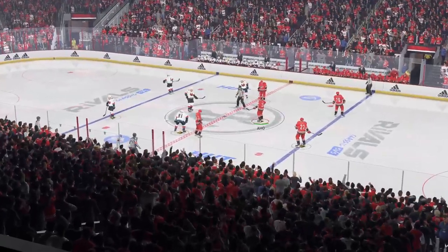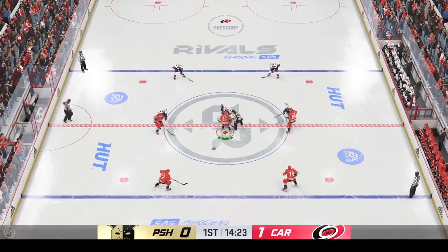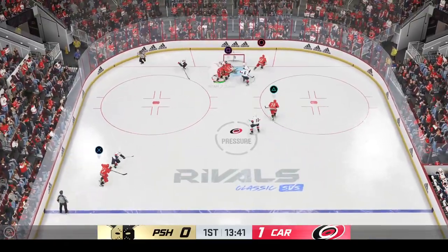Carolina's hard work pays off as they get on the board first here tonight. Yeah, getting on the board first over halfway through the first period. And, you know, there hasn't been much going on here in this game. It's been back and forth, but it's starting to open up with this first goal. Gotta hope that there's some more offense in this game.